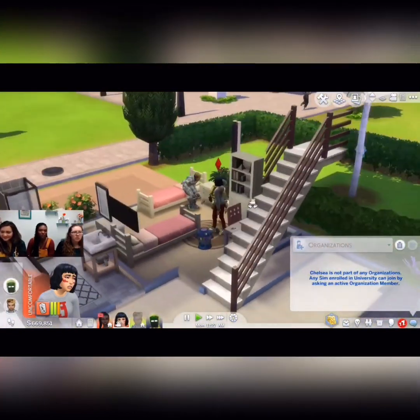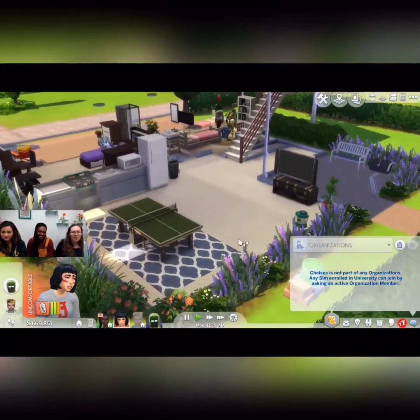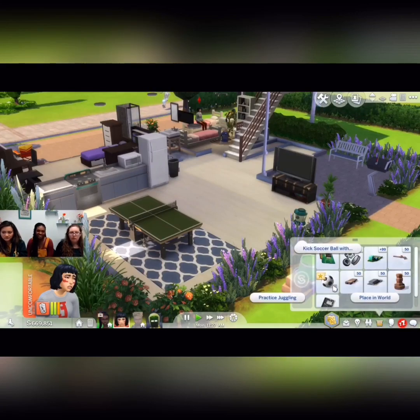They're all very tired. We have not been taking very good care of them. Let's see. Did she put it in her inventory? Because she was the one playing with it earlier.